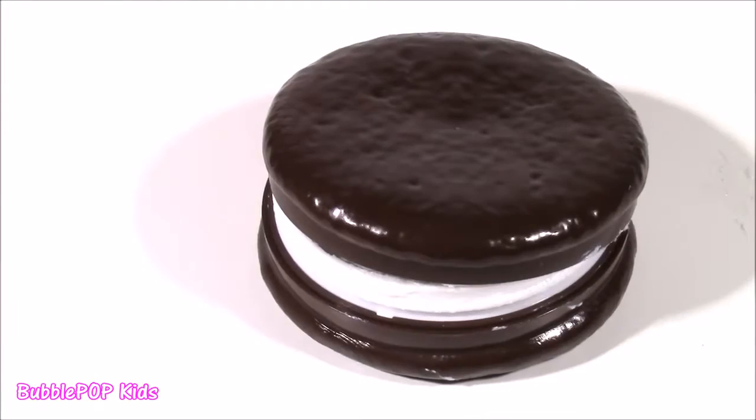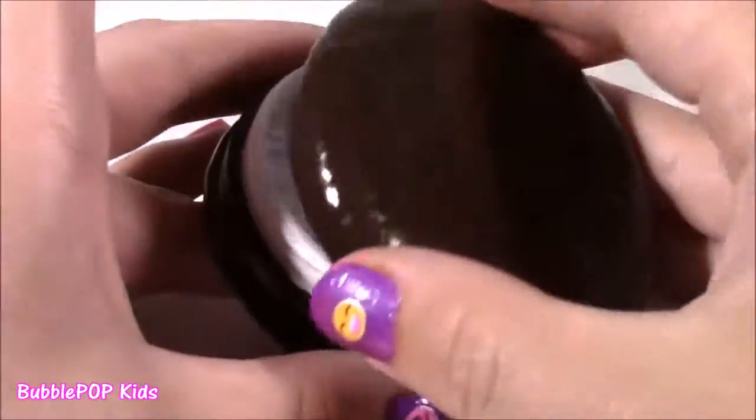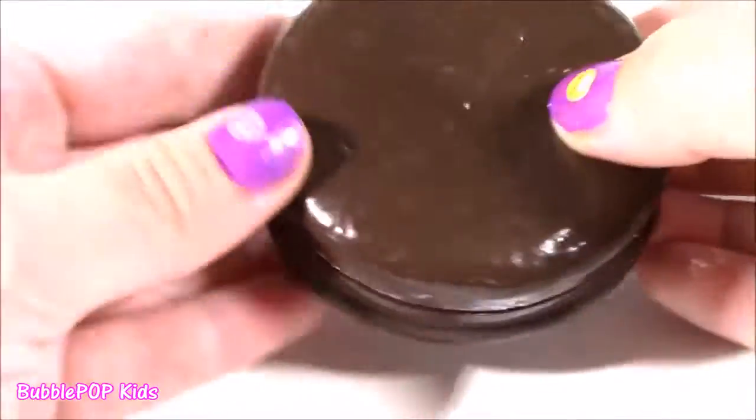I also think this ChocoPie hand cream is probably the most amazing invention. Who would have thought you could make a cookie and put some cream in it and have it smell like cream? Just too, too good.